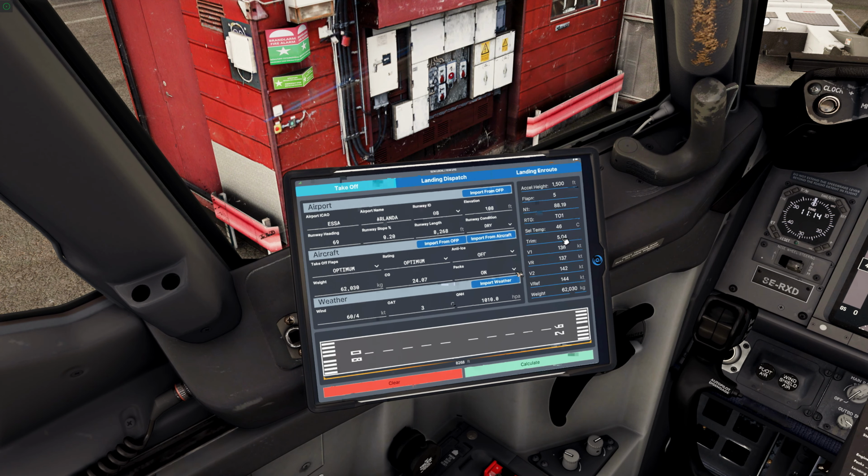Flaps 25. Speed checked. Okay, flaps 25. Flaps 25. And 147. Flaps 30. Speed checked. Flaps 30. Landing checklist, 2 flaps.